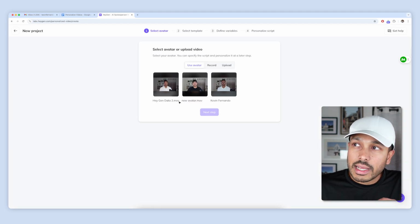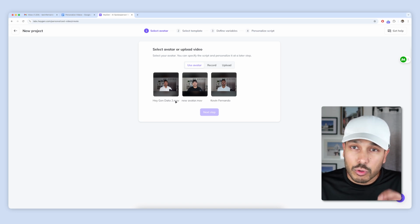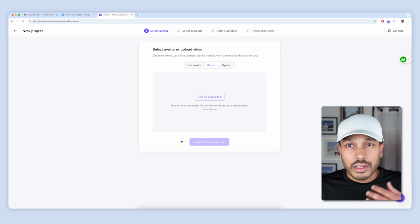Now in this screen, it's asking you how you want to use your avatar. Now you can have pre-made avatars and you can even upload files, but we don't want to do any of that because we want to do the dynamic personalization I told you about. So in order to do that, you have to use the record function. So just hit record and then turn on your camera, and it says record a 10-second video. It takes literally 10 seconds.